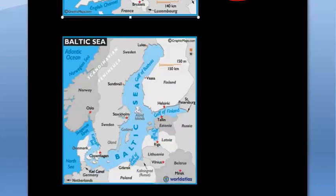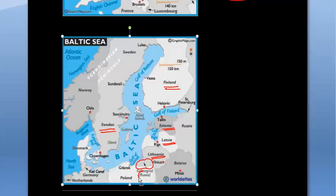Then the Baltic Sea. Okay, so for the Baltic Sea, you need to remember the countries which make boundaries with it. So it is Sweden, then Finland, then Estonia, Latvia, Lithuania, then Russia. See, this is Kaliningrad and it is a part of Russia. Then Poland, Germany, and Denmark. So these are the countries.